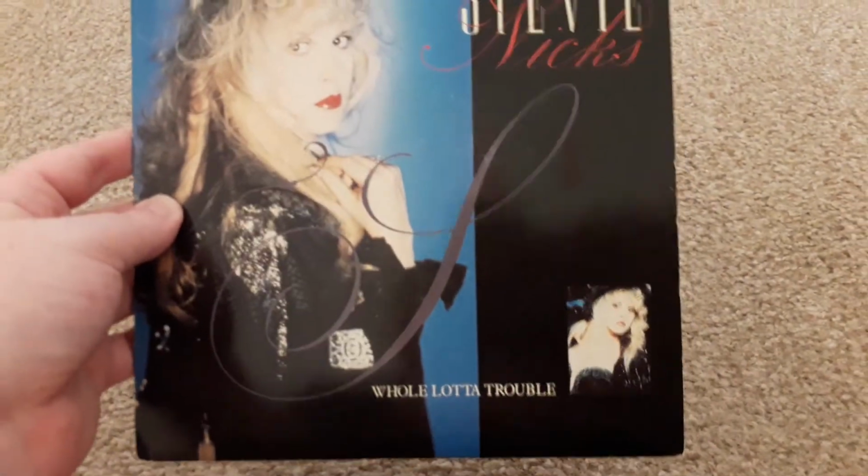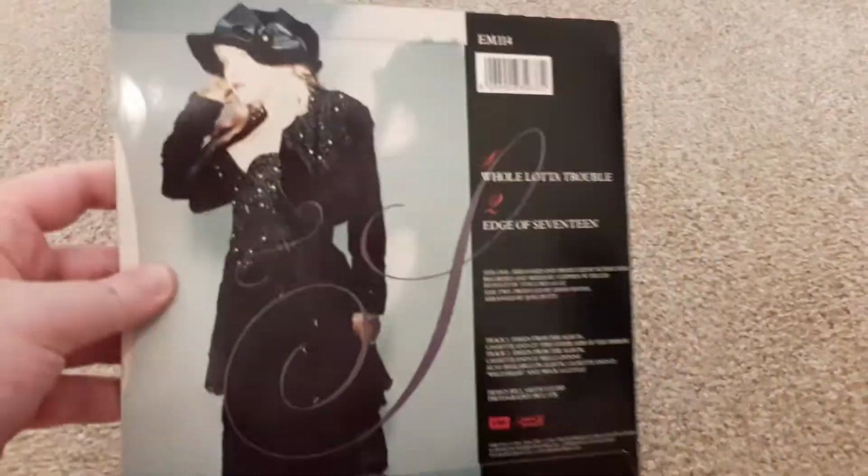The next one is another Stevie Nicks, and this one is Whole Lot of Trouble, which is a brilliant song. I do love that song. And the B-side to this is Edge of 17, one of my all-time favourite Stevie Nicks songs, and probably the most known. I think everybody knows the song Edge of 17. And this one came out in 1989. So we're nearly in the 90s, just.